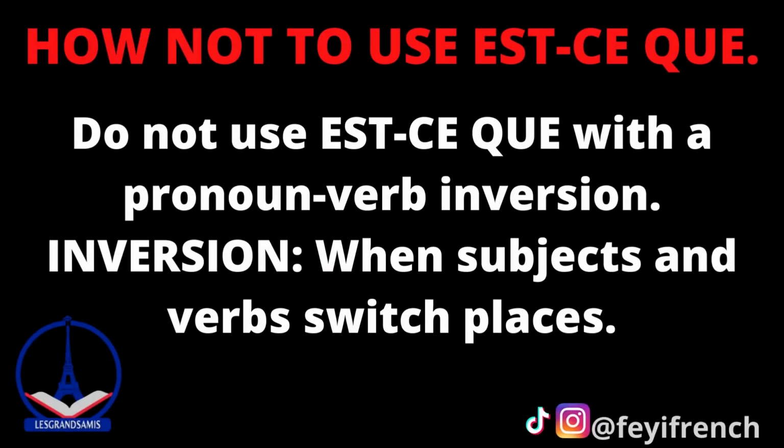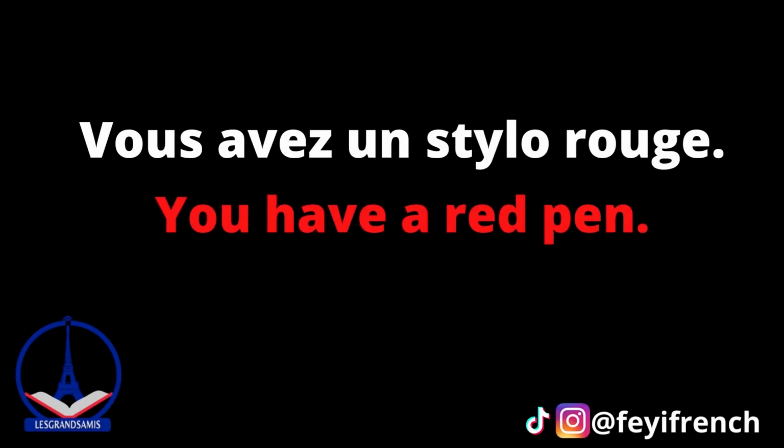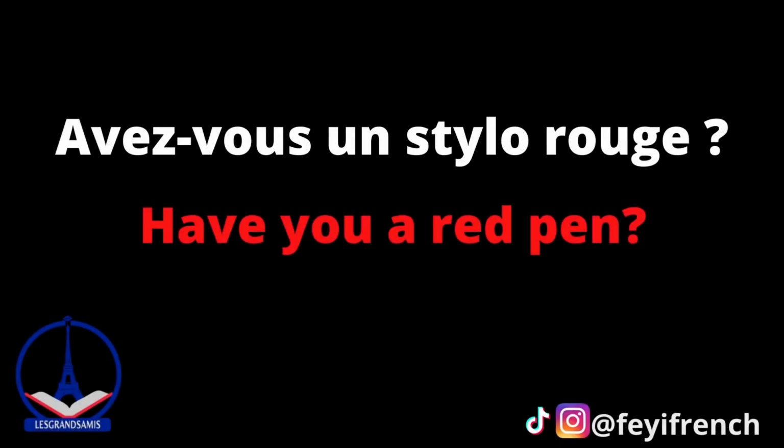So now, what are the don'ts? How should we not use est-ce que? Do not use est-ce que with a pronoun-verb inversion. An inversion occurs when subjects and verbs switch places. For example, the sentence we saw earlier, vous avez un stylo rouge, means you have a red pen. Making a question out of it with pronoun-verb inversion, we have avez-vous un stylo rouge? Have you a red pen?